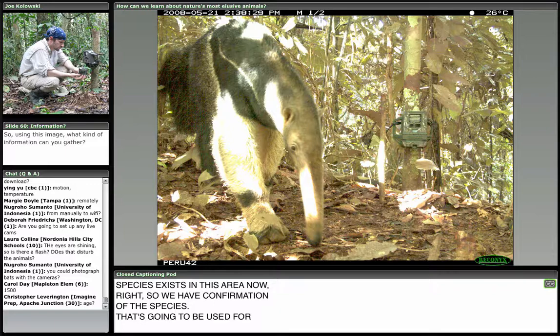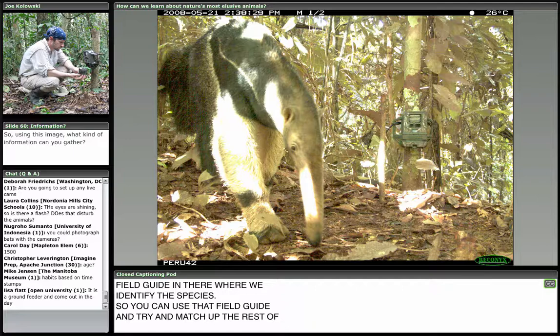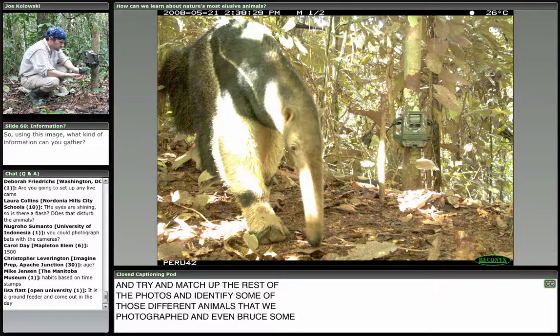And actually, while you're thinking about what we can get from the photo, I'll say that in the virtual exhibit space, we created an exercise that people can use either with their classes or just on their own. We put a whole lot of photos of different animals, and we put a field guide in there where we identify the species. And so you can use that field guide and try and match up the rest of the photos and identify some of those different animals that we photographed, and even use some resources online to help you do those identifications. So you get all of that fun part without the 4 days of travel.